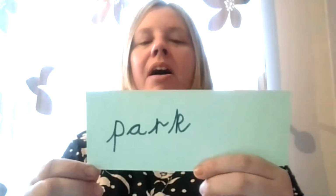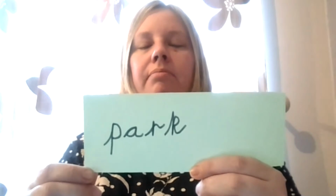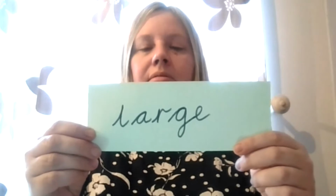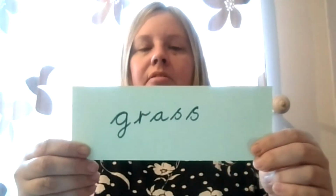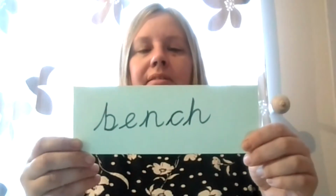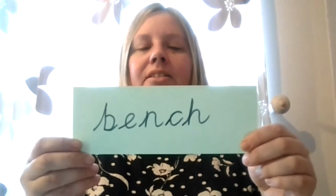Let's have a look at our storybook green words. See if you can spot the special friends and Fred talk the word to help you to read it. Park, your turn. Well done. Let's try our next word. Large, large, your turn. Let's try our next word. Grass, grass. Bench, bench.